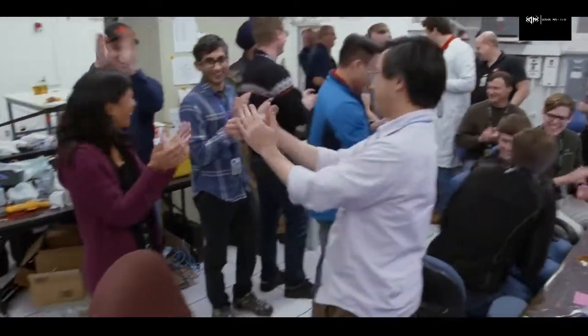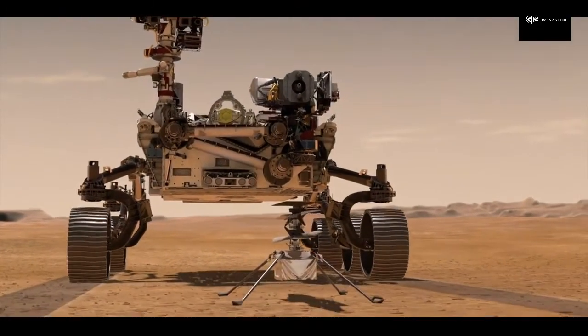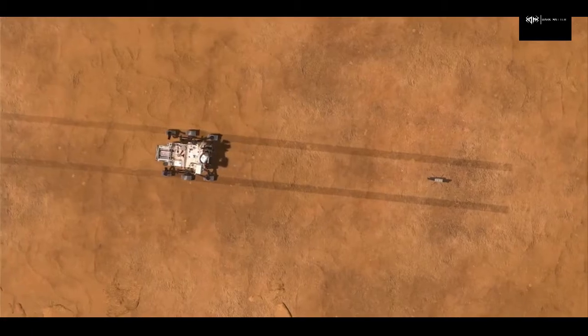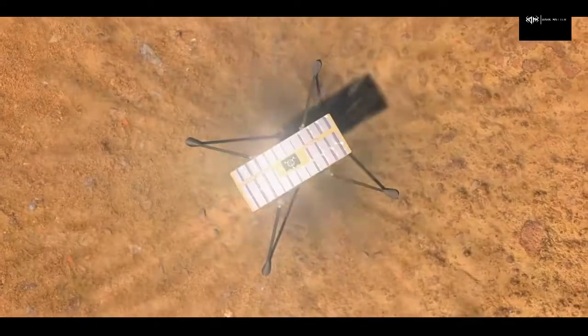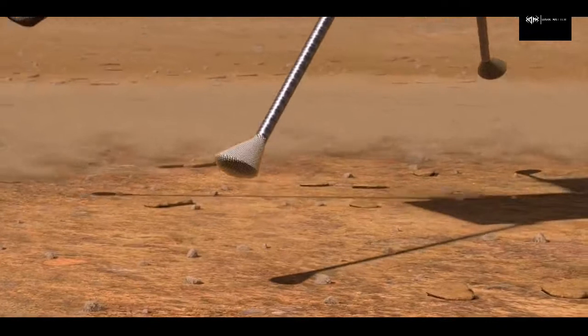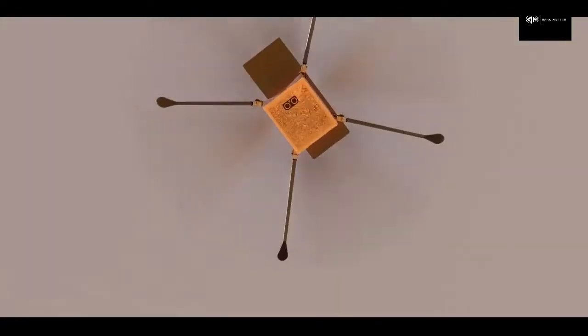It was an amazing feeling. We've been working for 4.5, almost 5 years. It's a huge milestone for us. It will travel to Mars attached to the bottom of the rover and drop free when it's time to fly. It will only fly a few times. The goal is to prove itself as a technology for future missions.